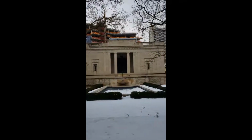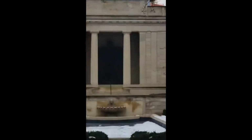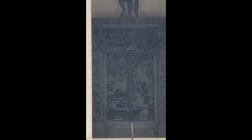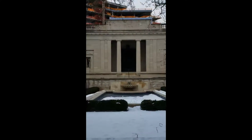Now, if you look straight ahead, that's actually a piece called The Gates of Hell, which is really a fantastic sculpture in itself. You used to walk in through the Gates of Hell to get to the museum, but you don't actually go in through them anymore. That's one of three original bronzes. So that's one of the original three that were created. There have been seven more over the last century, but that's one of the originals.